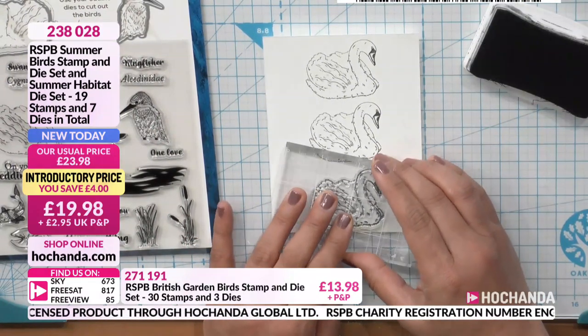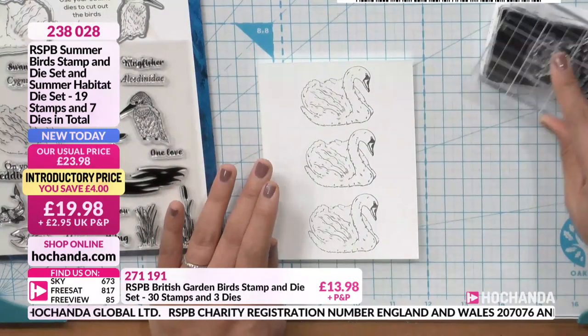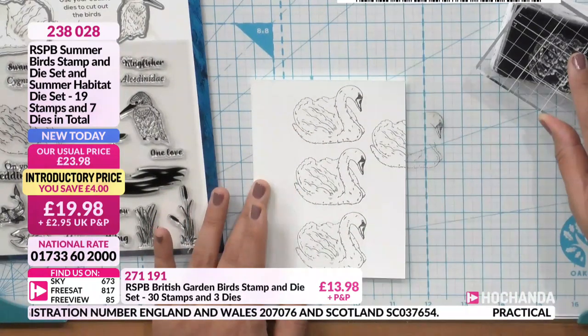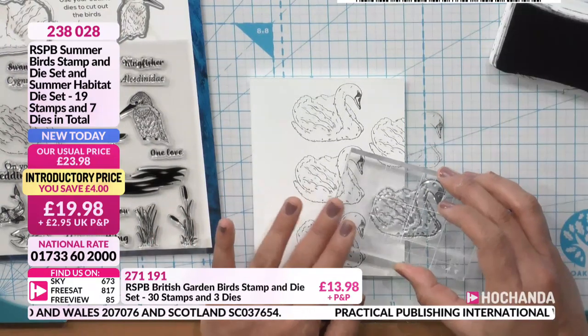Absolutely. Very elegant. So good for wedding cards too. Yes, definitely. Wedding thank you cards for wedding gifts. I think it's nice using it on repeat like you're doing here. Yeah, it almost looks like you have your own pattern paper, like your own swan pattern paper.